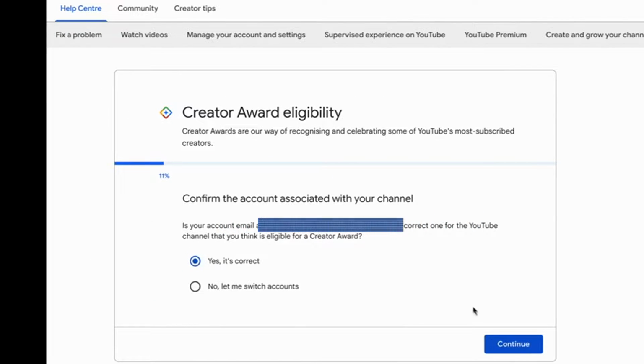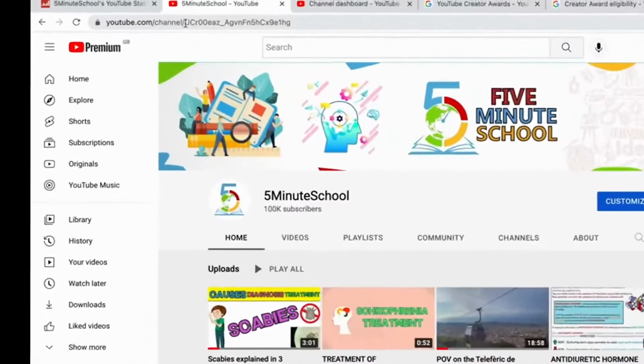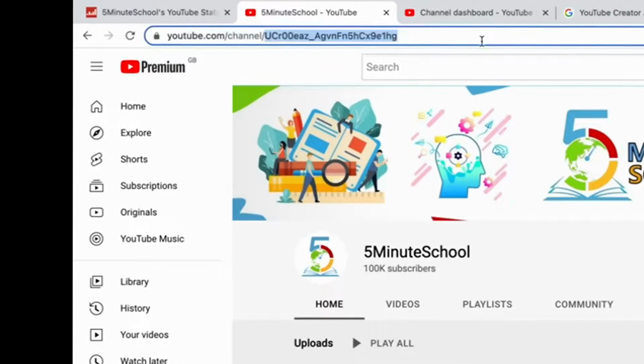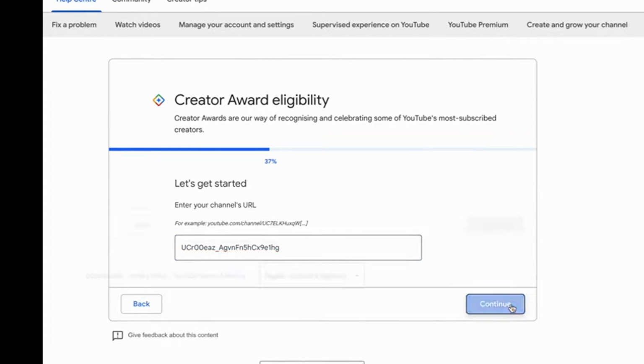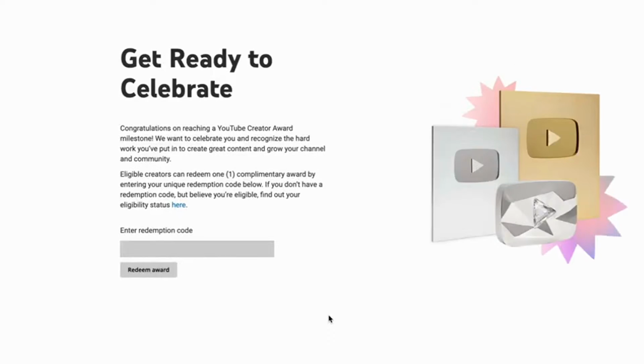Anyway, check your eligibility, confirm your email address here. I've blanked my information out. Follow all the instructions, put your channel URL into that box like so, and so I'm eligible for this silver reward. They give you a redemption code which you put in here.